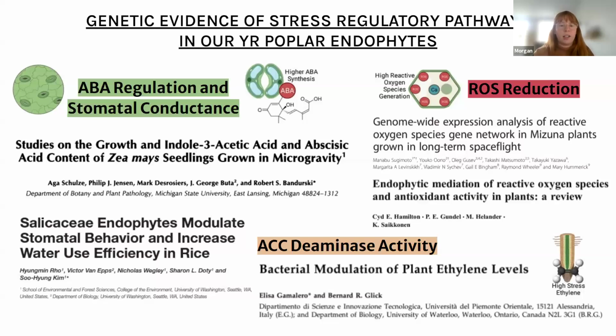The generation of reactive oxygen species is a documented response in plants experiencing spaceflight, and there's evidence that this could be mediated by the presence of endophytes. We talked a little earlier today about increasing water use efficiency as an important factor to consider, and stomatal conductance and abscisic acid production can be modulated through endophyte activity. It's not shown here, but additionally, in the context of microgravity, enzymes can produce osmoprotective molecules like proline to address the altered fluid dynamics that would affect nutrient and water distribution.